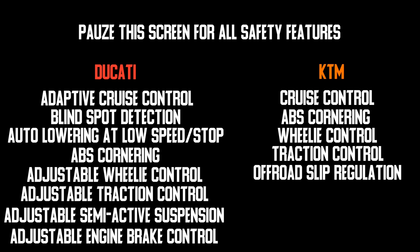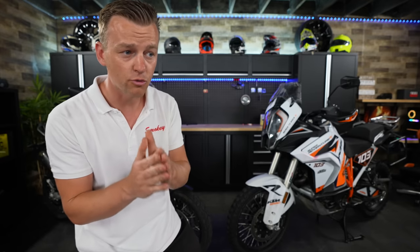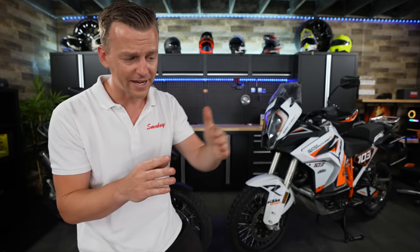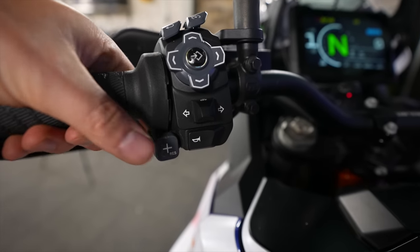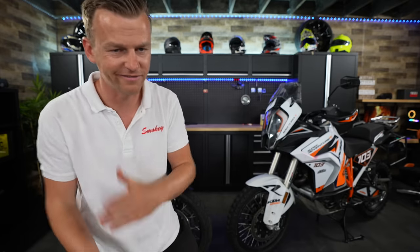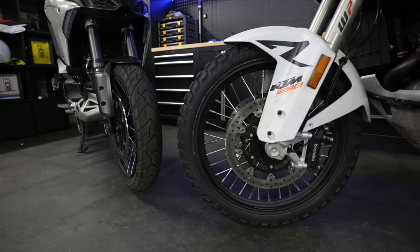Now, when it comes to safety features and electronics, yeah, the Ducati has got a lot. And the KTM also has the MSC, the motor slip regulation. So if you're going to do some off-road, you can actually regulate from 1 to 9 how sideways you want your motorcycle to drift. That's pretty fun though. I just always turn it off. I'm like, nyah.